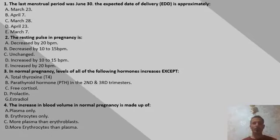Question number 2. The resting pulse in pregnancy is: decreased by 20 beats per minute, decreased by 10 to 15 beats per minute, increased by 10 to 15 beats per minute, increased by 20 beats per minute. The answer is D. The resting pulse in pregnancy is increased by 10 to 15 beats per minute.